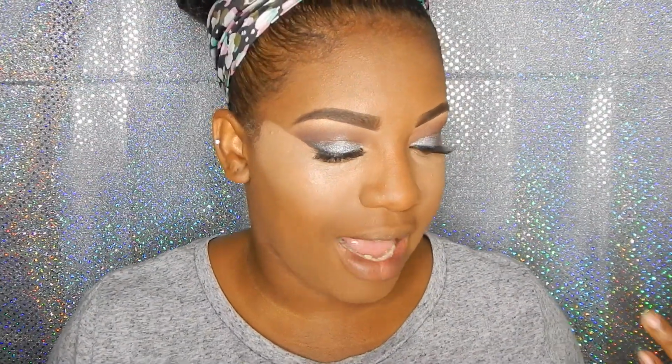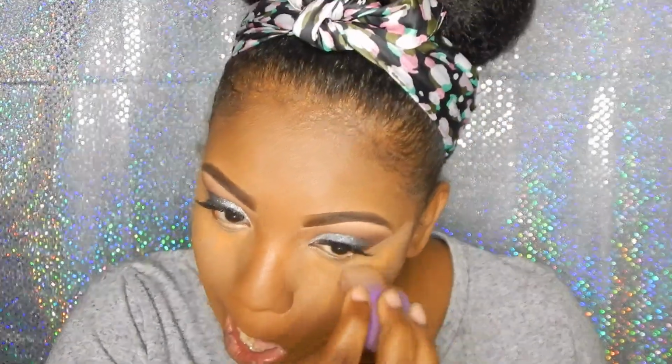I noticed how light this concealer was because I haven't used it in a while. So to help fight the lightness, because you do not want your concealer this light, this is a mistake that I made, I'm going to just go back into my NARS and apply some right under this concealer and blend it out, and it should be fine. So it's still light, so what you can do is go back with your foundation brush and blend out the harsh lines.